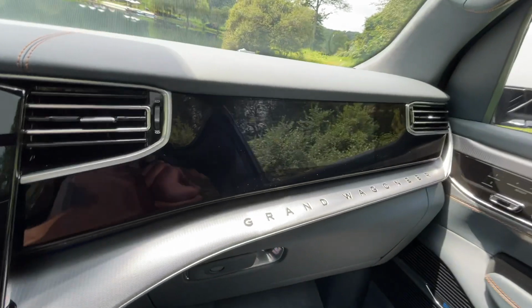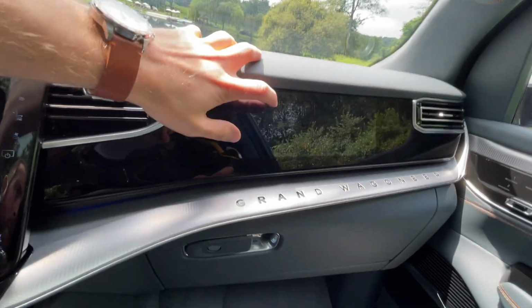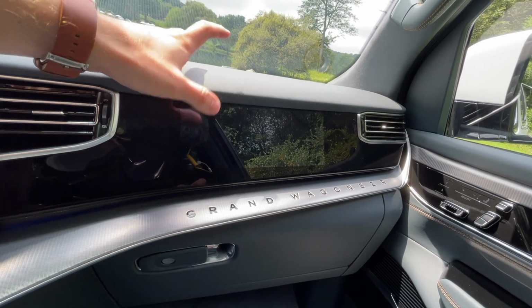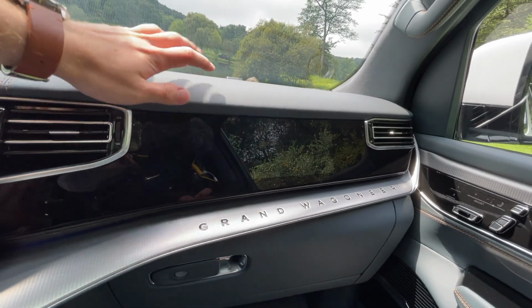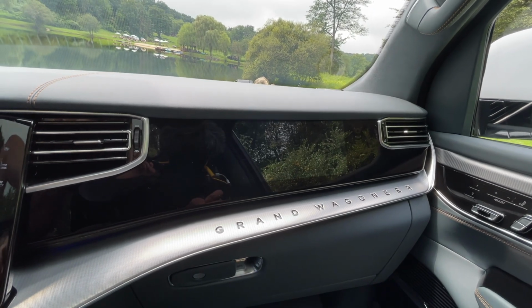Now, the coolest feature we have is over here. We've got another screen, just so many screens over here. Now, once you turn this on, your passenger can use the navigation, different features like that. They can even watch TV, YouTube, all of that stuff off the Amazon Fire TV. We'll talk a little bit more about that when we get into the back seat.